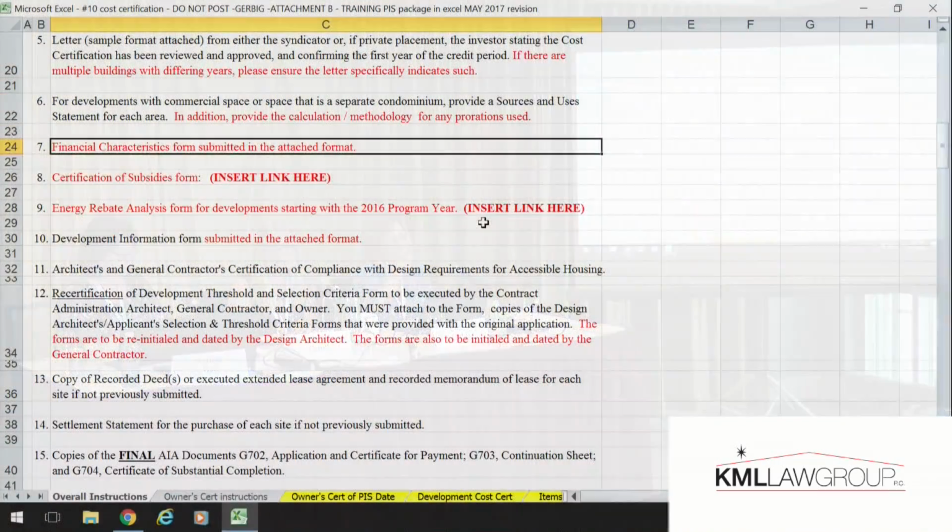There's a financial characteristics form that we ask that you complete, and we'll go over that form, but that would be the next form that should be in your package, and that gives us your commercial sources, your construction sources, your permanent financing. It's a self-explanatory form, really.